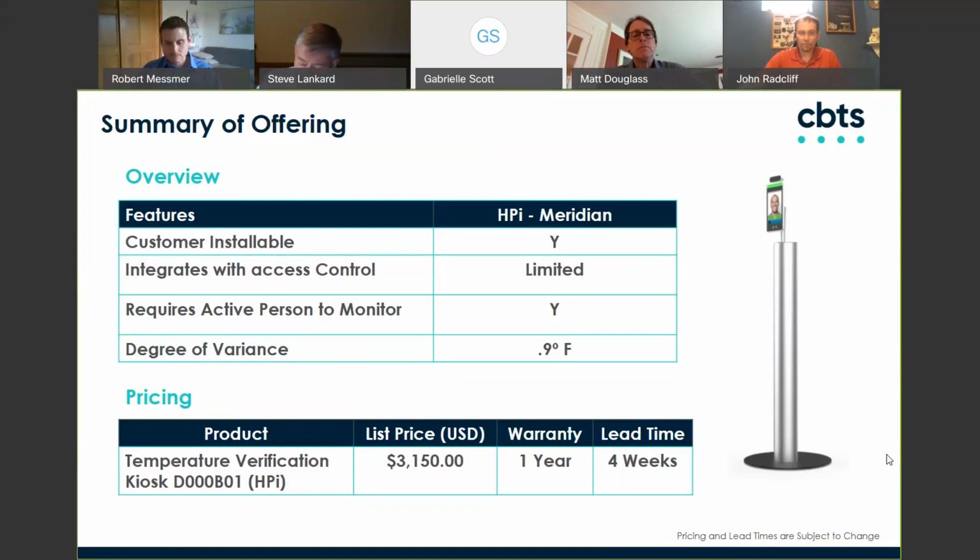Are these devices on back order? What's a realistic date to expect delivery? Right now, the lead times are 3 to 4 weeks. I can tell you at the beginning of last week, they were closer to 6. They have increased their production to 1,000 units a day, and that is what's brought it back down to the 3 to 4 weeks. And their goal is to get it down to 2 to 3.